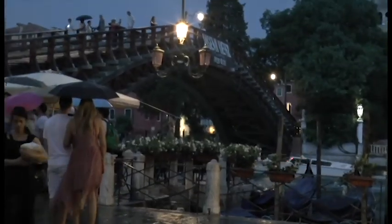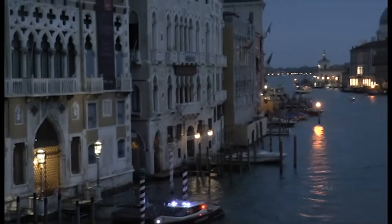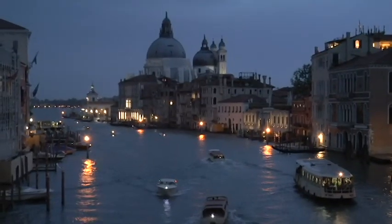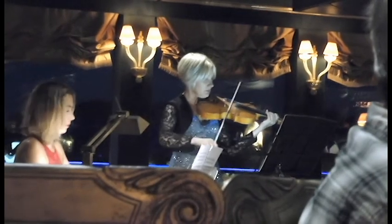Even though it's raining, we walked over to the Academy Bridge after dinner, where the views are always lovely. It's opera night in the lounge.